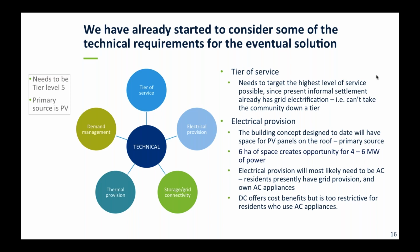We did have a debate about whether or not we could realistically provide a DC solution as opposed to an AC solution. There are indeed examples of mini grids in some of the informal developments in Cape Town that actually have DC provision. But because these residents already have access to AC electricity, and therefore will have their own AC appliances, from a community acceptance perspective, it's very unlikely that we'd be able to put them onto a DC, despite the cost benefits and transmission advantages that those provide. So the solution will need to be an AC solution.